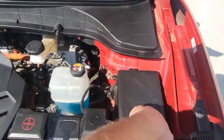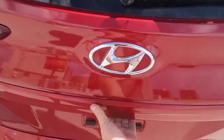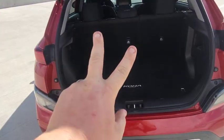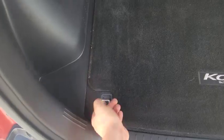And under here, that's your fuse box. There's not a lot going on under here, so not a lot to worry about. Up on the back, it comes right up. Two cool things I want to show you. First, it does all the usual stuff, has a nice load floor, has the extra mats and your little tie-down hooks.